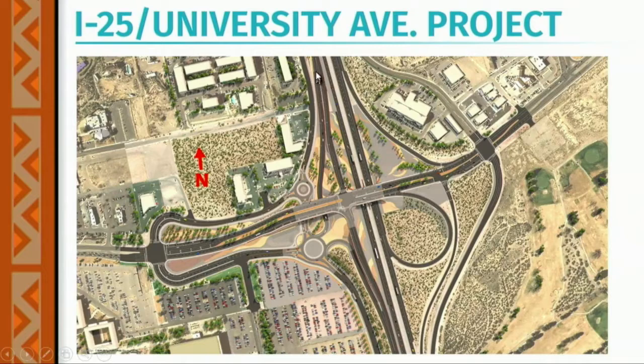The second option that you have on this ramp is that you can get in the right lane and go down, and we're building a new bridge that will allow you to go underneath University Avenue. You'll go into this large roundabout here where you can have direct access into the NMSU campus. Because we have this new bridge and new roundabout, we also took the opportunity to pass Travis Drive underneath University Avenue here. And so there's another roundabout on the north side of University for Travis traffic.